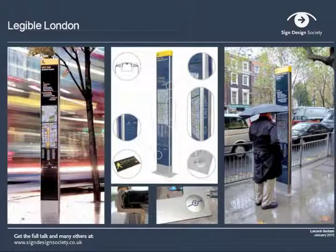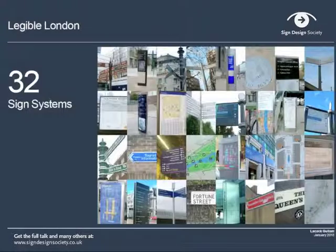The signage system for the centre of London at that time. A few days before the pitch, I actually went out on my bike and rode around the centre of London, snapping away at all the signs that I could find. And a little later on, when we'd actually won the job, we added a few more to this. And in this number, there were 32 sign systems in the centre of London.